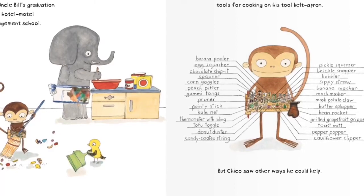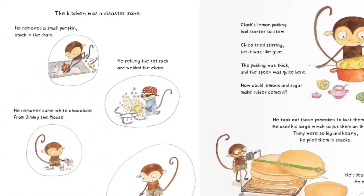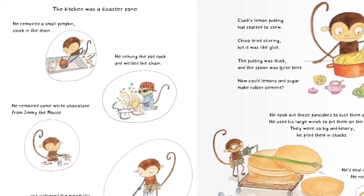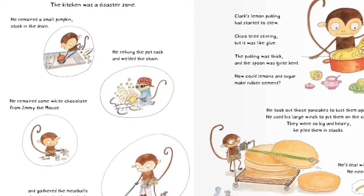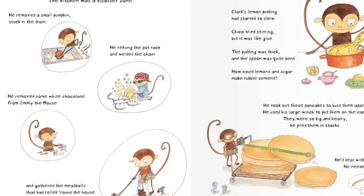But Chico saw other ways he could help. The kitchen was a disaster zone. He removed a small pumpkin stuck in the drain. He rehung the pot rack and welded the chain. He removed some white chocolate from Jimmy the Mouse and gathered the meatballs that had rolled round the house.